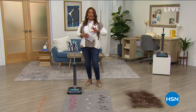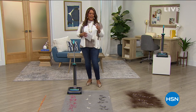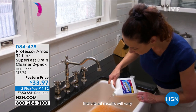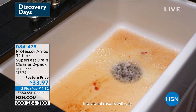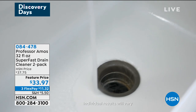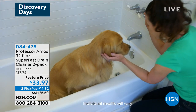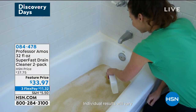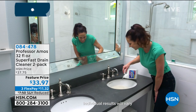So this is one of the products I swear by. This is the super fast drain cleaner. If you've ever had a stopped up sink, a stopped up bathtub, standing water, it's all stinky, nothing's moving, you're frustrated. This Professor Amos 32 ounce super fast drain cleaner 2-pack is the way to go. It's especially for people who have long hair and pets, because hair is the number one culprit that stops up your drains.